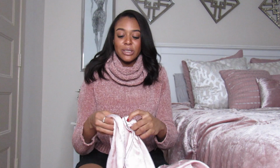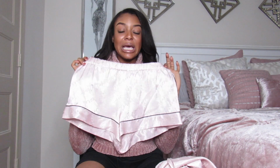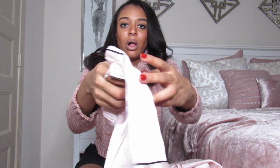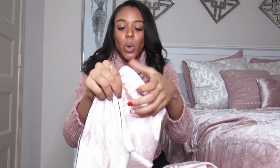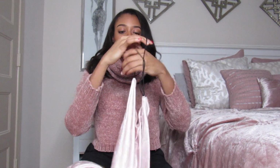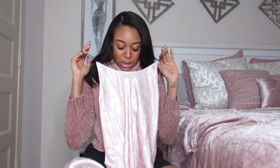So that's on that. The next thing that I thought was really cute that I just had to have, also on sale, was this PJ set. It's a satin pink PJ shorts. It has Victoria's Secret all over the shorts. It has a matching top with it as well. It looks like this, if I can get it untangled.